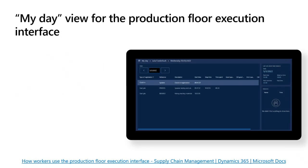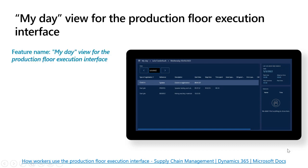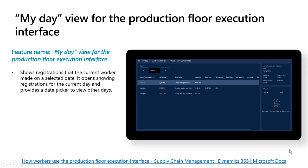And another new feature that was added in production floor execution is the My Day view for the production floor execution interface, which was added in 10.0.27. The feature name is My Day view for the production floor execution interface. And as you can see in the screenshot here, the view in this feature lets the logged in worker see all their registrations for the current date. It includes a date picker that lets you change the date and see registrations for other days.